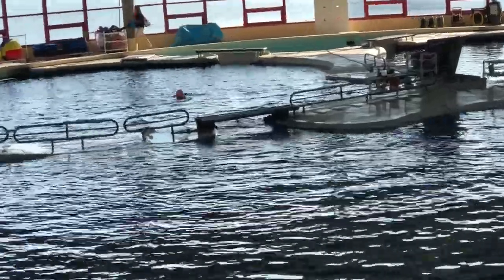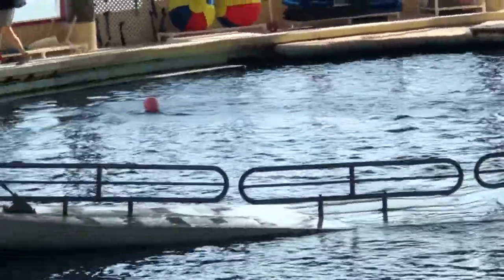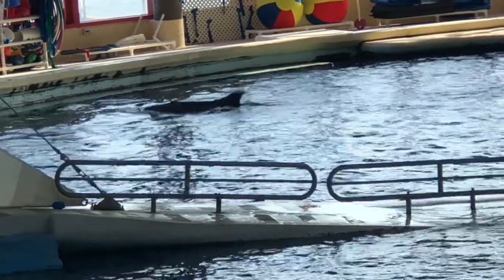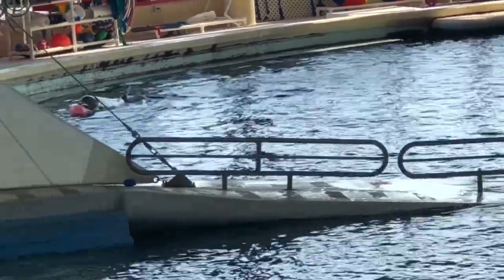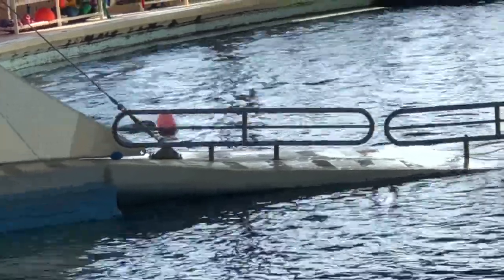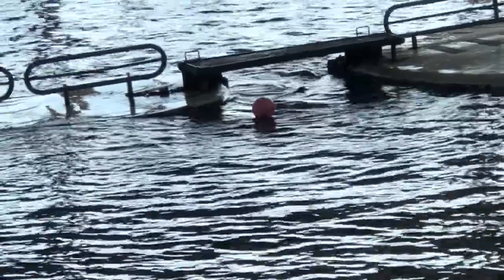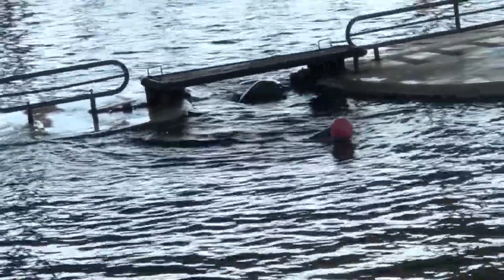He's carrying the ball. Look at that. Get it, dolphin. Yes, he started without us, without the instructors. Oh, they're coming. It's three of them. Come in, Grandma. She doesn't like to walk by herself. She likes to have somebody hold her hand.